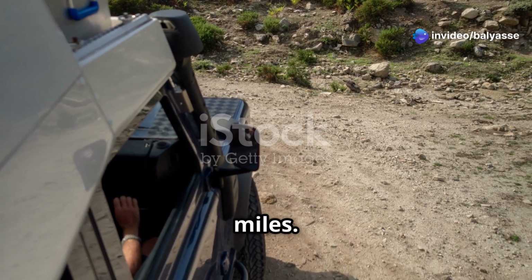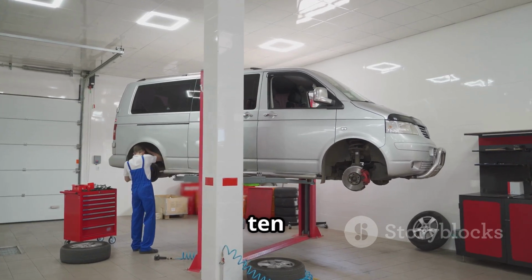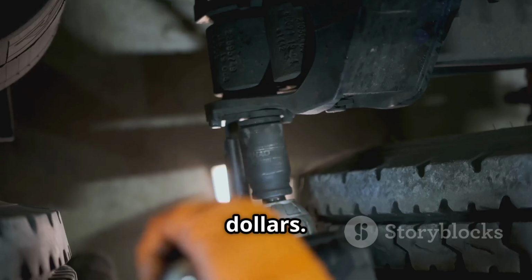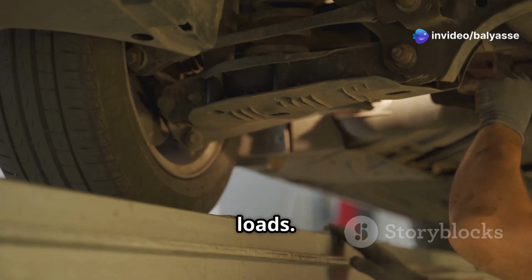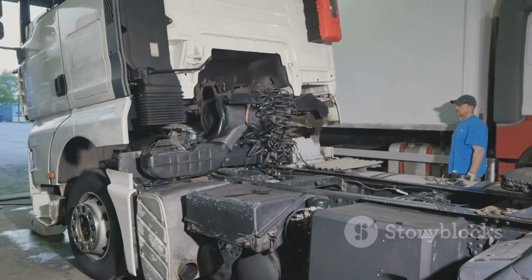50,000 to 100,000 miles. Suspension wear. This is a bit more common with a likelihood of 10%. Repair costs can be between $600 to $1,200. Worn ball joints or control arms can cause clunks or even loose handling, especially when carrying heavy loads. Make sure to drive over bumps to check for any unusual noises.